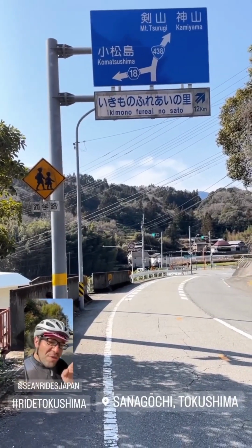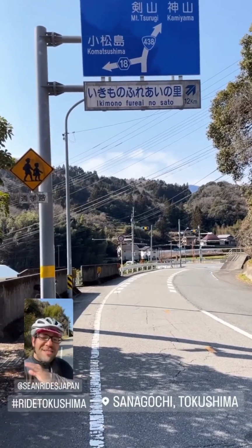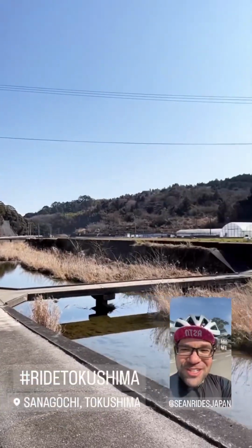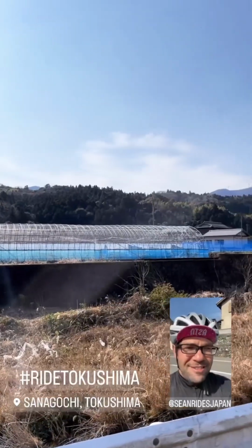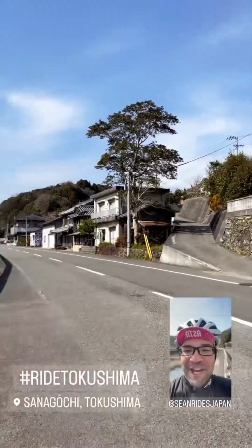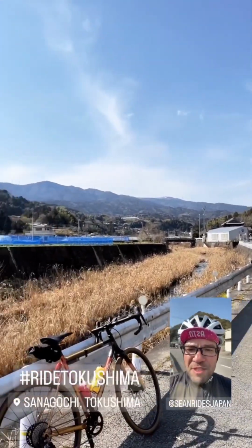Now, when you get through here, it's gonna be a quick little downhill, some rollers, but then it's gonna open up to the Sanagouchi Valley and you'll see wonderful mountains in the background. Look at this view. This is Sanagouchi, Tokushima. It's absolutely incredible. We got mountains in the distance, great farm and rice fields, and old country houses everywhere. Let's keep riding on this road. We're gonna stop at the convenience store while enjoying some of these mountain views.